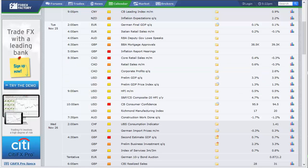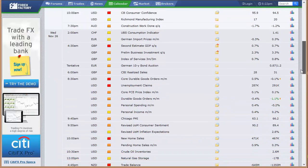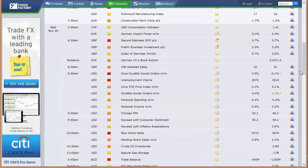We have HPI out of the U.S. along with the S&P CS Composite Index and Consumer Confidence. That's all on Tuesday. That's at 10 a.m. along with Richmond Manufacturing Index. Then you skip till Tuesday night. One number out of Australia about construction going into Wednesday. Switzerland's UBS Consumption Indicator. German import prices. Second estimate GDP out of the UK. German 10-year bond auction. CBI realized sales out of the UK.